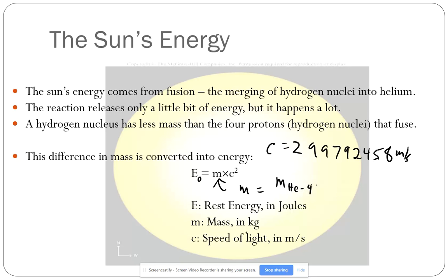The mass of helium-4 minus 4 times the mass of hydrogen-1. That's what that M is. Put it backward, that'd be a negative value. There we go. So that's what the mass is. And the energy is in units of joules. A kilogram times a meter squared per second squared is a joule.